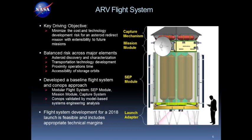We are targeting now a launch in mid-2018, and we think that that is a very feasible thing to do given an appropriate funding profile, but we would have adequate system margins to do that. You can get a rough feel for the size here of our average man off the street.